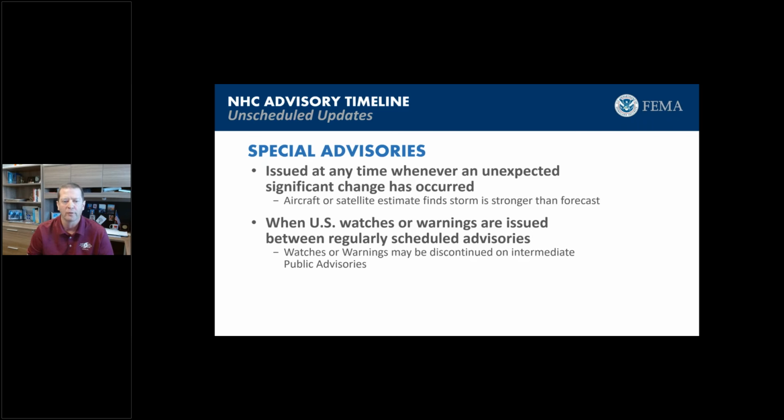We can also use these to issue U.S. watches and warnings between regular advisories. Although starting this year, we do have the ability to now issue watches and warnings on intermediate advisories in the U.S., but we can still also issue special advisories if we really want that information to be a bit more highlighted.